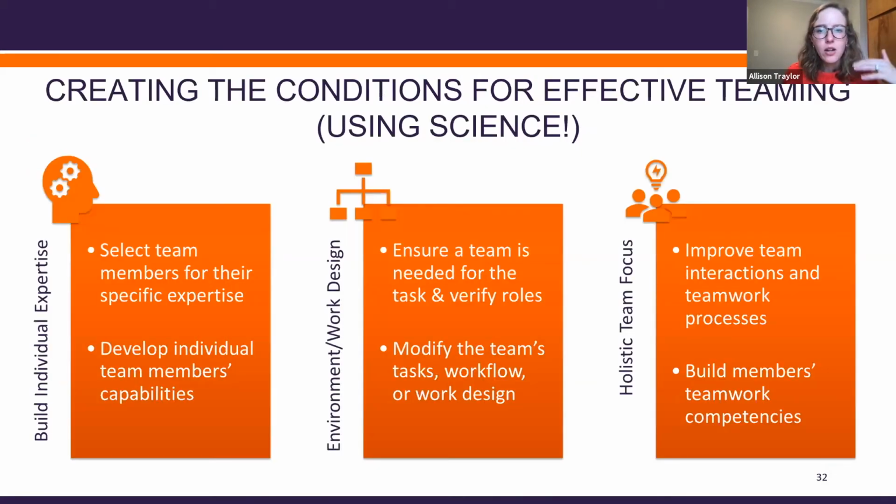So how do we create these conditions for effective teamwork? There are a few different ways that we think about doing it. You want to make sure that you have that baseline individual expertise on your team. Like I mentioned, a team of experts does not make an expert team, but you can't have an expert team without experts. So make sure that you have that base level of capabilities in your team members that you need to achieve whatever the team's goal is.